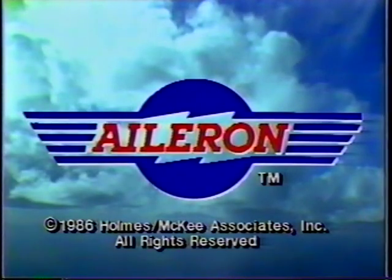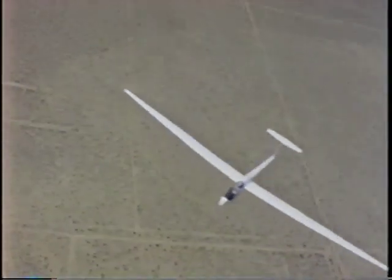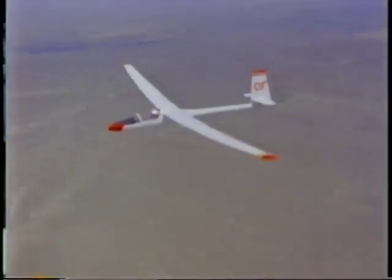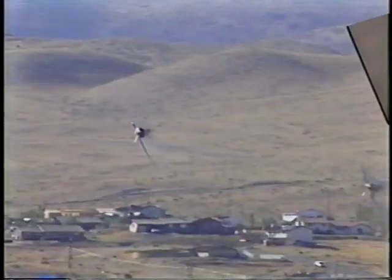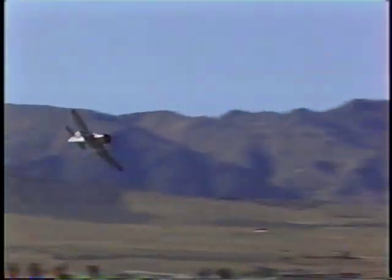Aileron. We take you there. Ride the winds on silent wings. Streak across the finish line at the thrilling Reno Air Races.